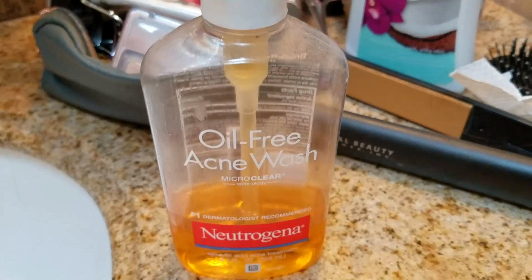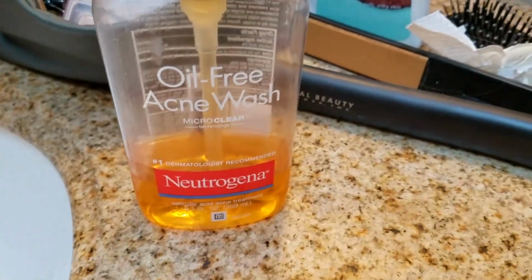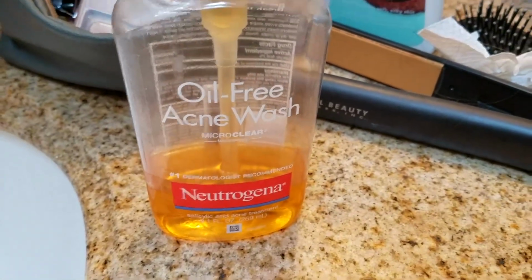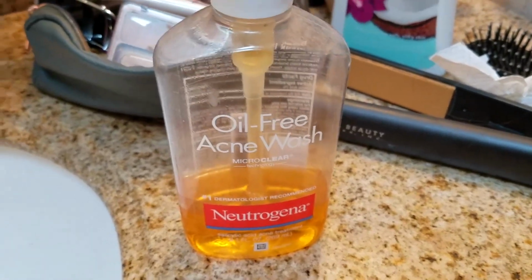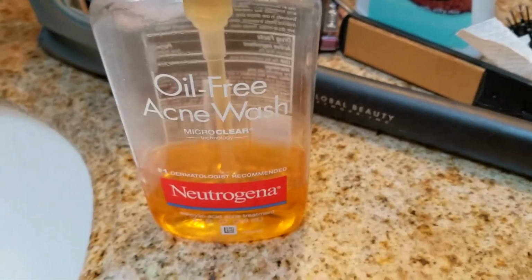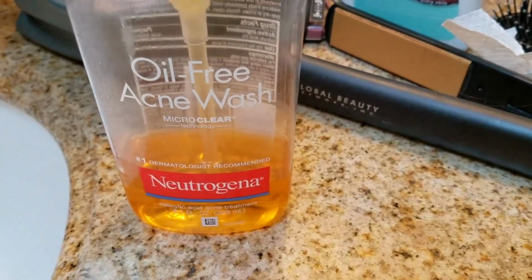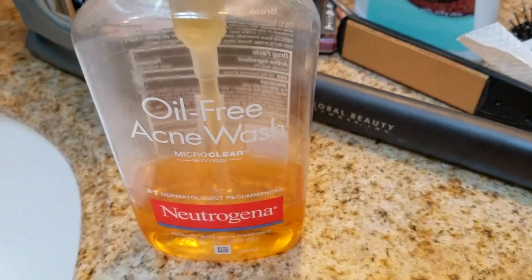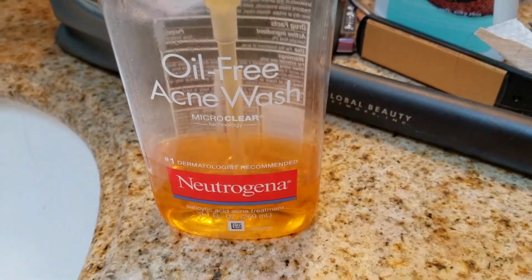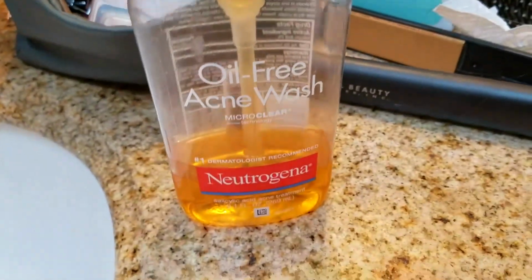So I have actually been using this for years and years. I used it all through my teens, and I would get breakouts here and there. I never had a really bad acne problem or anything like that. I would just get your normal amount of breakouts, and I'm sure wearing makeup sometimes would irritate my skin a little bit and cause breakouts here and there, so it's always helped with that.